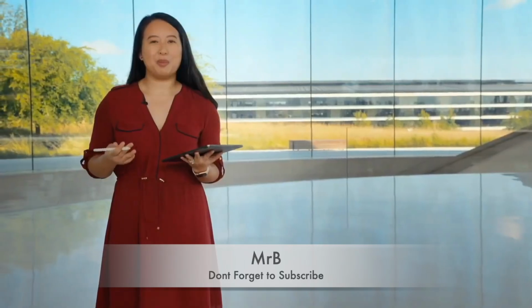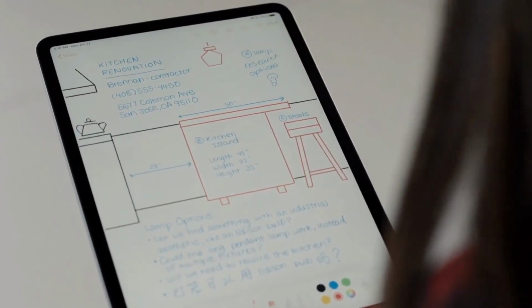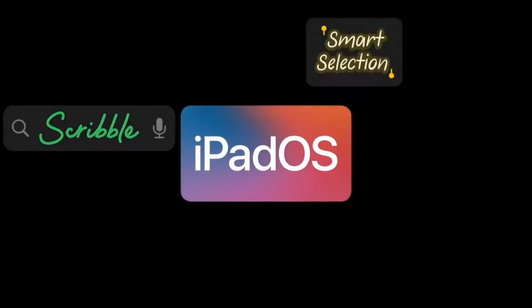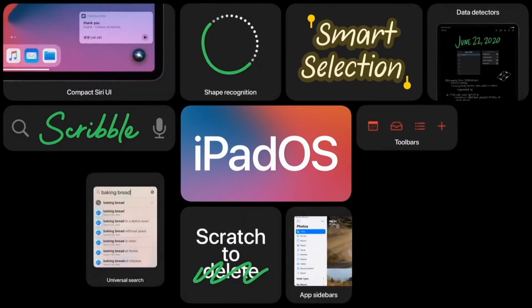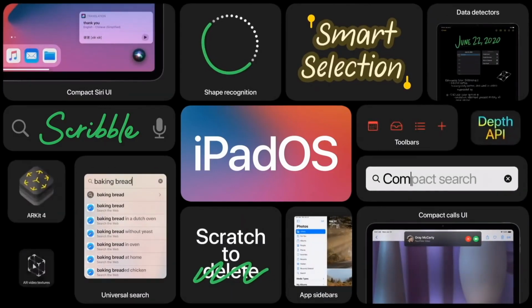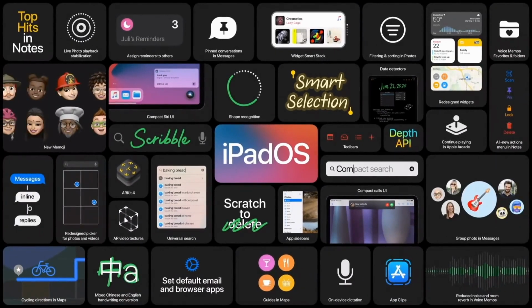But sometimes you want that more professional, cleaned up look. And so now when I draw a simple shape and pause at the end, it'll automatically convert to that ideal shape. With Scribble for handwriting into any text field, a whole new way to work with your handwritten notes, broad enhancements to the app experience, and of course, iPad users also benefit from the great features you already saw in iOS 14 and much more that we didn't have time to talk about. So that's iOS and iPadOS.